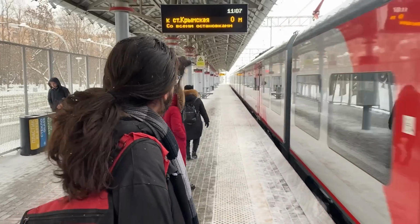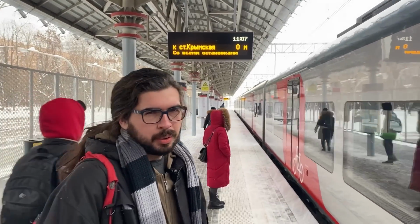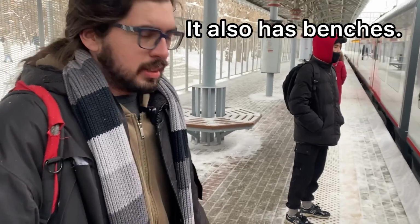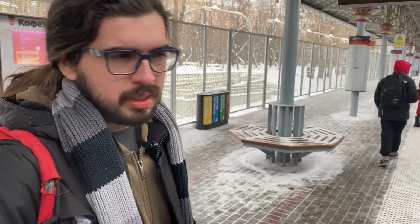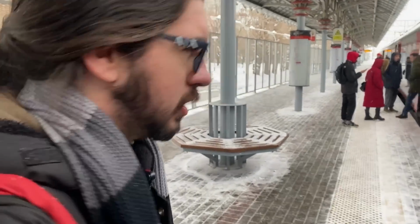Look, train video, sign. Tells you how long until the next train. It also tells you if it's stopping early. That way you can just skip the train if it's not going to your destination. It also has benches, I see. Yeah, benches, different types. I don't know if you mentioned that the trash is separated. No, I didn't. Garbage, recycle bins. Yeah, it's all nice. Anyway, this is ours.